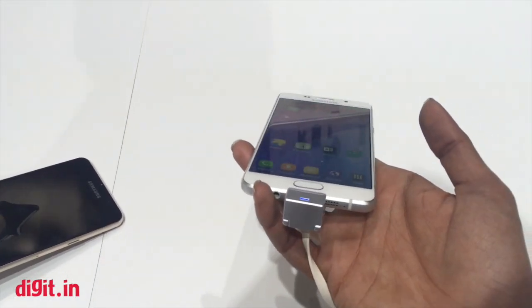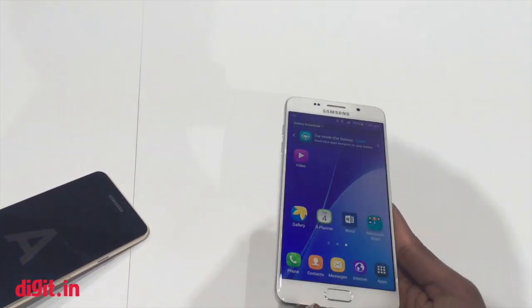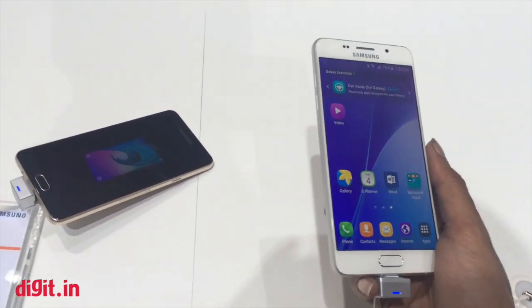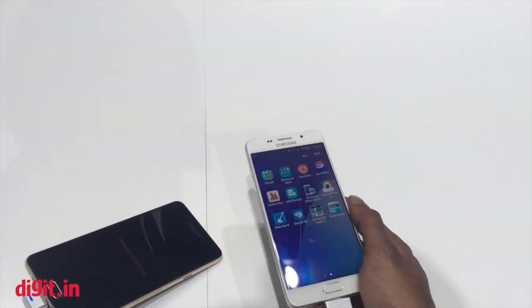Audio was no great guns from this one, and it was typically what you would find in a cell phone. So that's the Samsung Galaxy A5. I'll get back to it on my first impression in a bit.